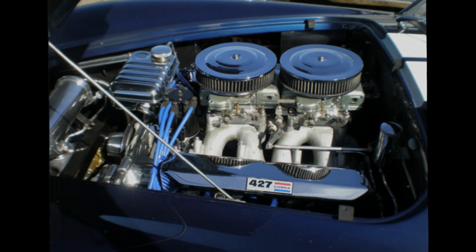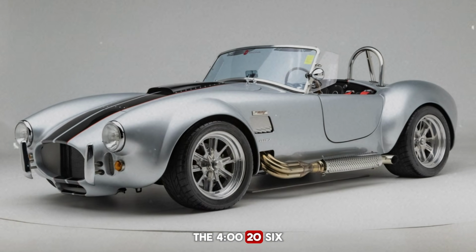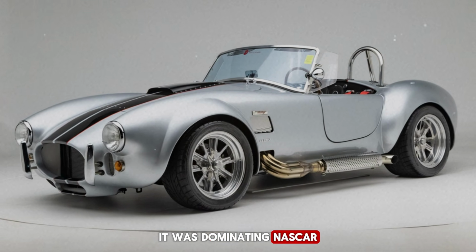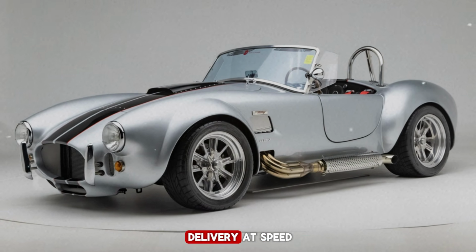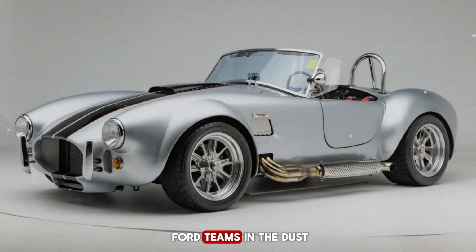And yet, it wasn't enough, because Chrysler had just dropped a bomb. The 426 Hemi, with its hemispherical combustion chambers and massive airflow potential, was dominating NASCAR. Drivers were reporting higher RPM ceilings, better breathing, and more consistent power delivery at speed. Race after race, the Hemi was leaving Ford teams in the dust.